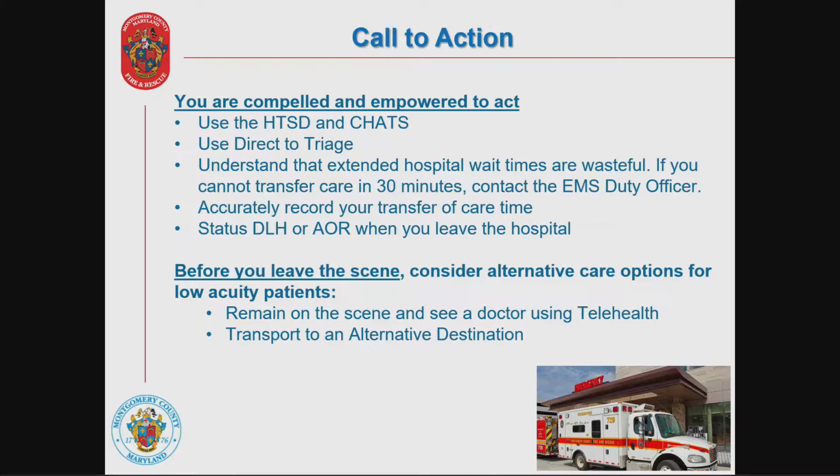We need you to accurately record your transfer of care time, so that data I showed you about turnover time, that's coming directly from your EPCR when you record that your patient has been handed off to the ED staff. Likewise, when you leave the hospital, you need to status AOR as soon as you leave, or DLH as appropriate, right?